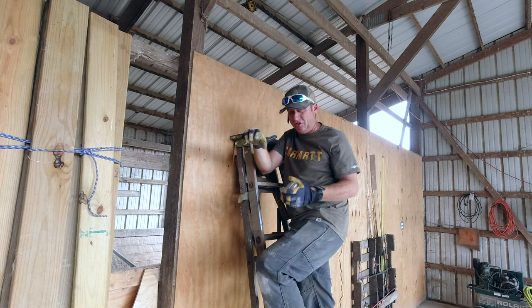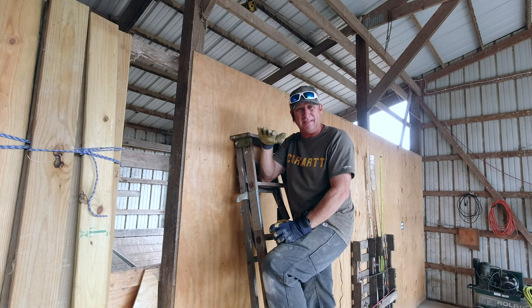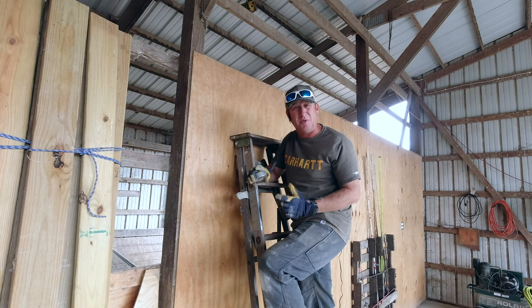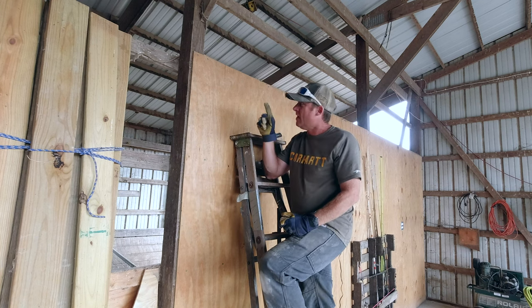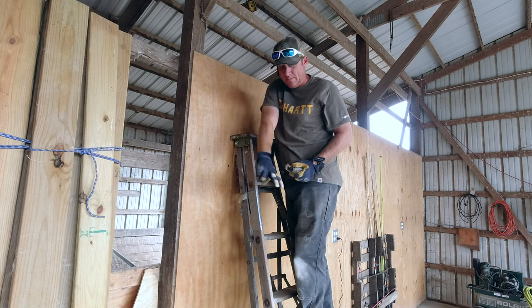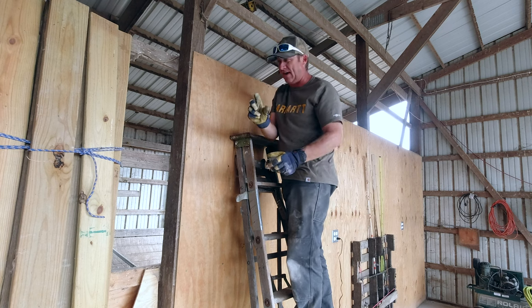The next thing that I have to do is figure out how tall my studs need to be so I can cut them, and then I also need to cut to length my bottom boards and my top boards. This is 96 3/4 to the top of here. I'm gonna have two boards on the bottom, two boards on the top.